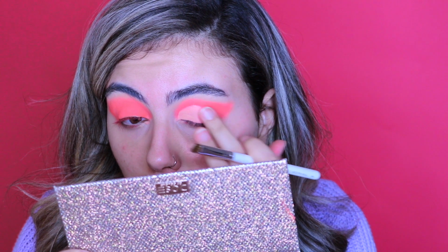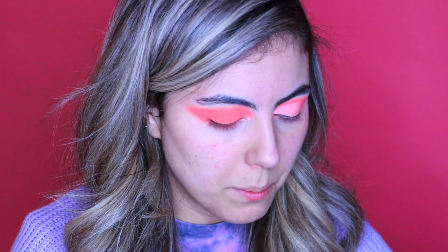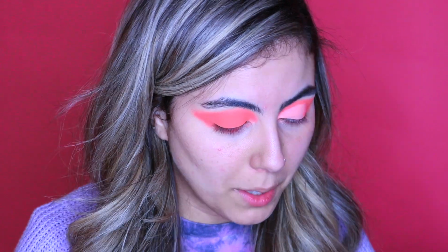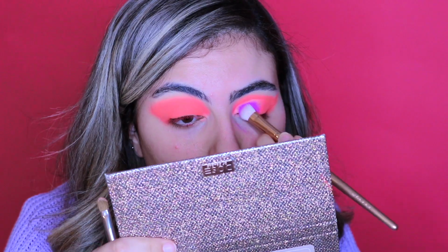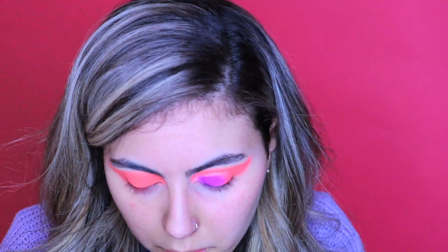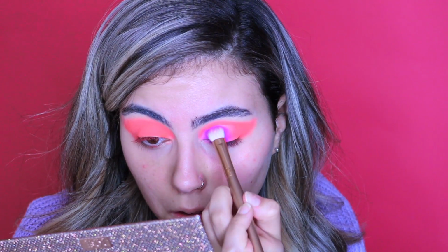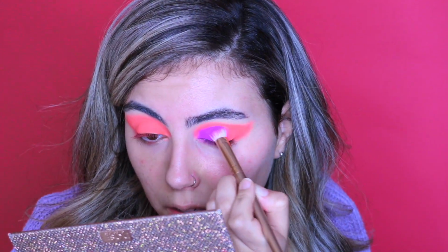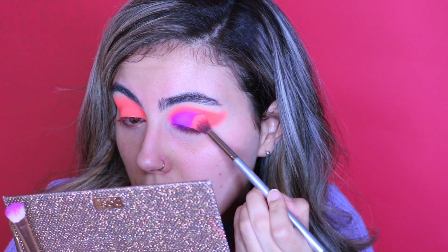I'm just gonna blend the edges out with my finger. With a packer brush, my purple shade. On my It Cosmetics blending brush, and I'm just blending out the edges with that orange.